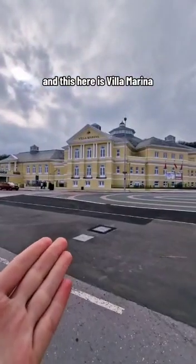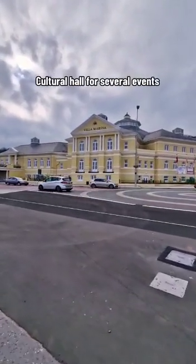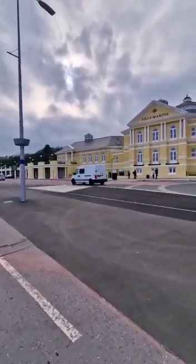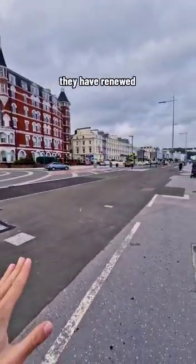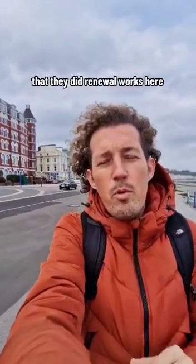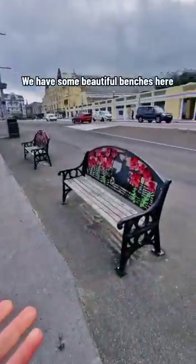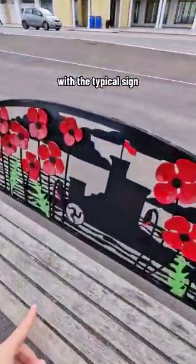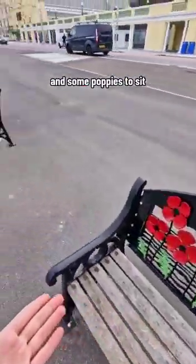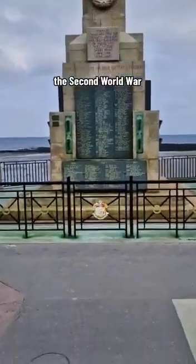And this here is Villa Marina, which is kind of a concert hall, cultural hall for several events. You can also see that they have renewed the whole area here. The first time in 80 years that they did renewal works here. We have some beautiful benches here with the typical sign, the three legs of the Isle of Man, and some poppies to sit and admire this monument for the First and the Second World War.